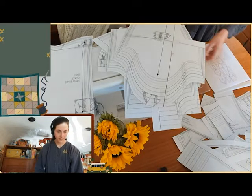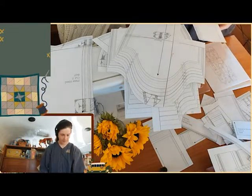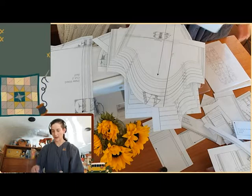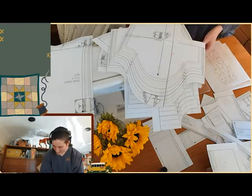It's like a giant puzzle. And once we have this done, we'll actually be cutting into some fabric. So that will be a lot more exciting, I promise. Lines on the side.